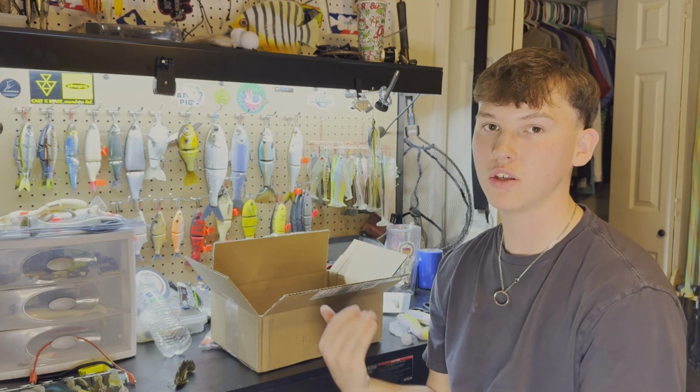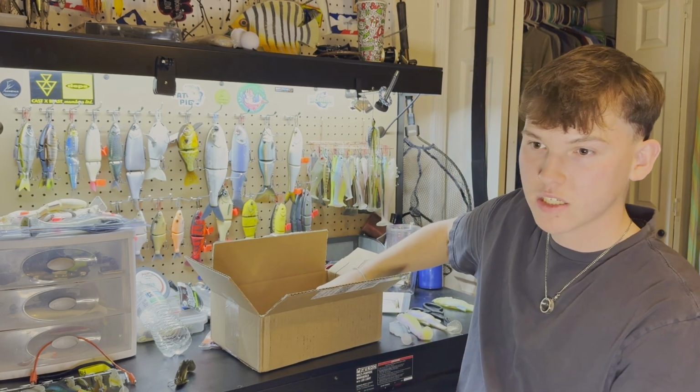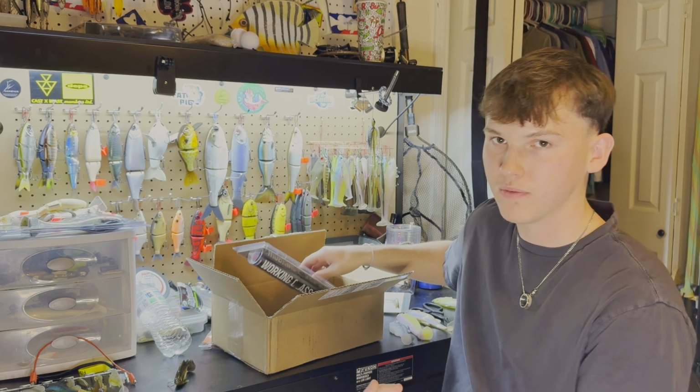I normally am buying used gear just to save a little bit of money, but this is one of the first reels I bought for myself brand new. I usually only get brand new reels if I get them for Christmas or something.